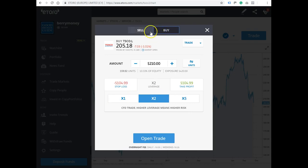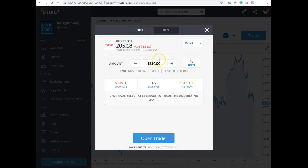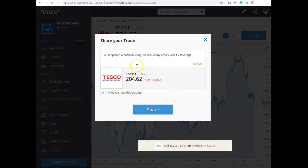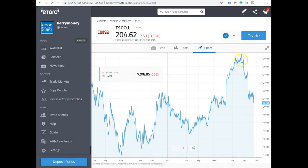So let's just have a look. Where do we think Tesco's doing? It's not looking too healthy. So for the purposes of this review, we'll just put a 2 times leverage sell order on Tesco's. So there we go. We've just opened a position using 10% of our equity, and we're not going to share it because I don't really think people are that interested in what we're doing.